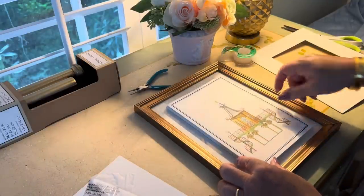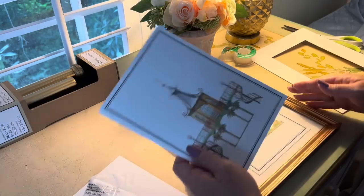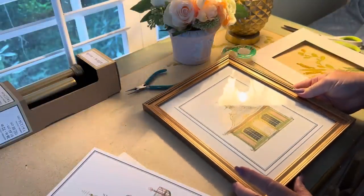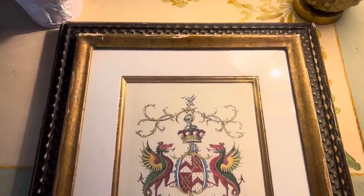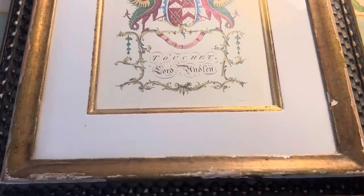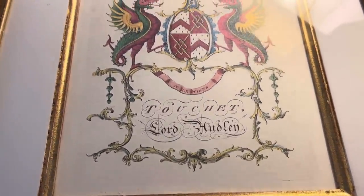By sticking with a budget for these prints and frames, I was able to splurge a little bit on other items in the room. One is this framed lithograph engraving of an English coat of arms from the late 1700s. I love the ornate design and the colors. I purchased this on a website called cherish.com. I will leave that information as well.